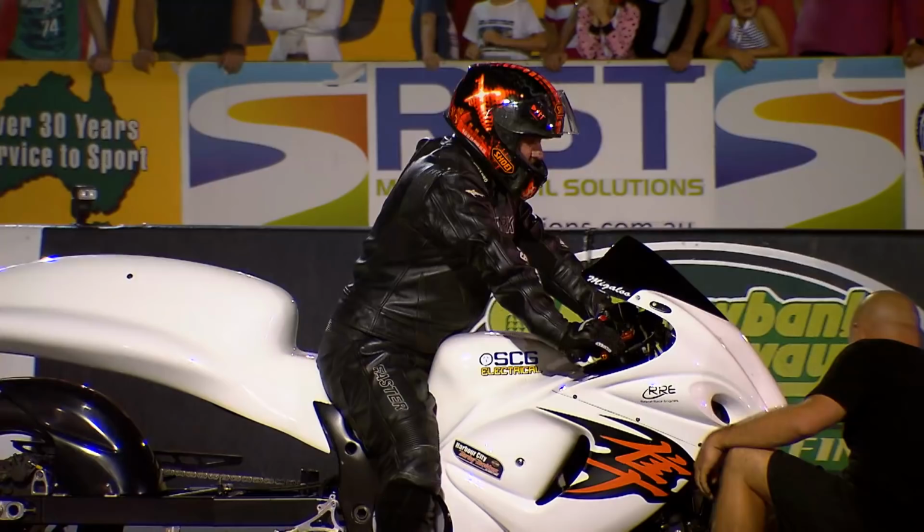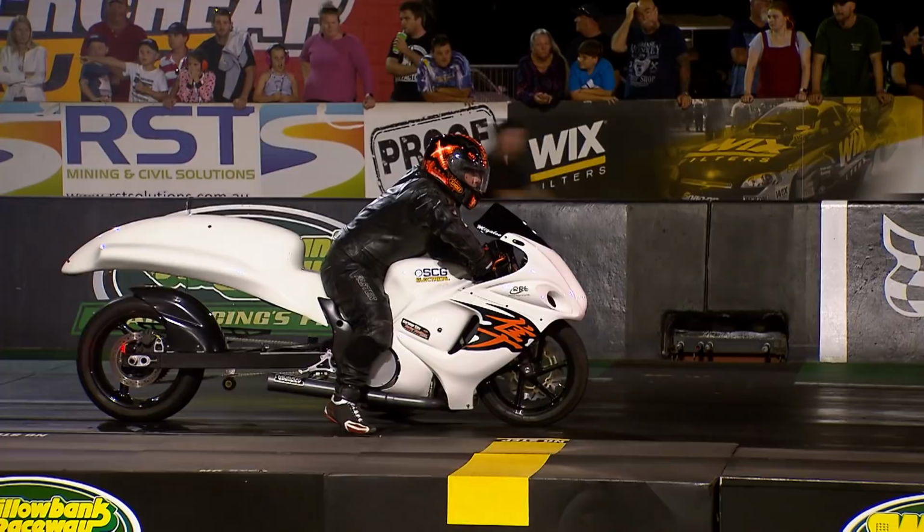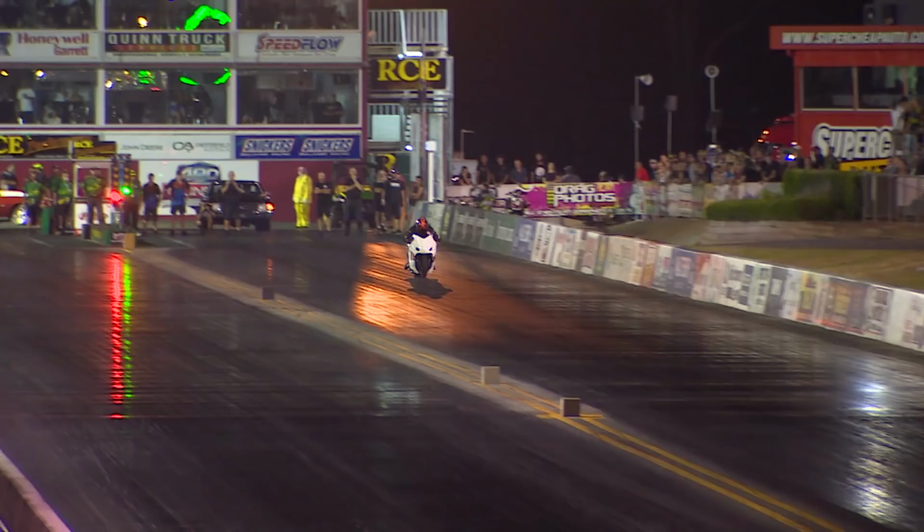Still with the Comp Bike semi-final. This is Nathan Ward on a solo pass. He's running on a national record of 7.99. He's headed for the final of Sports Turf Services Comp Bike. Look at the stretched swing arm of that. That's all that he's got to try and keep the front wheel on the ground.